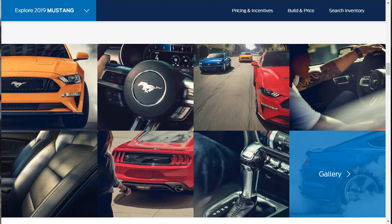Before we get into that, we're going to check out the gallery here. We're going to learn about the features of the Mustang in general, and then we will do our build and price.